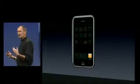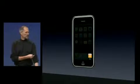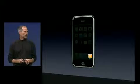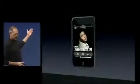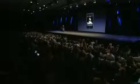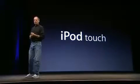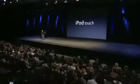And people have been asking us and wondering, when are we going to bring this technology to an iPod? Well, the answer to that question is we're going to do it today, and this is what the product looks like. It's called the iPod Touch. I happen to have one right here.